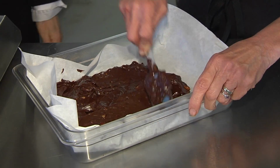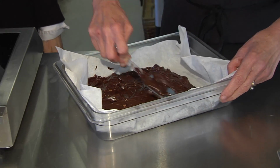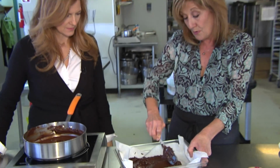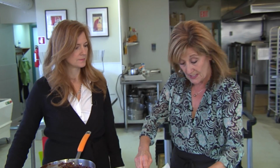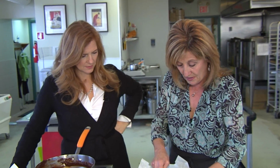Super easy. And then you're just going to put that in the fridge. You'll have to put it in for, I'm going to tell you, 2 hours before you want to cut it. But that's it. And then you don't have to keep it in the fridge afterwards. Just keep it on the counter.